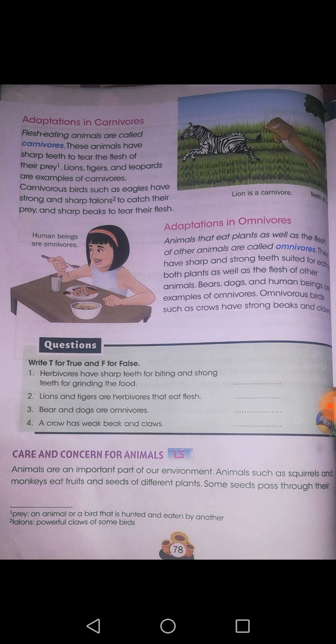Now there are certain animals which eat both things, plants and the flesh of animals also. These are called omnivores, right? They have sharp and strong teeth, as well as the ability to tear the thing they are eating and also to chew it. Examples are dog, bear and human beings. They eat both things. There are some birds which are omnivores, like the crow, right? It can eat both things. So these were the adaptations of herbivores, carnivores and omnivores, right?